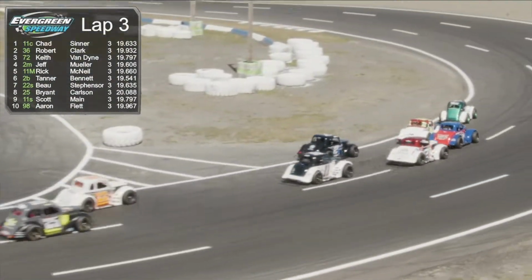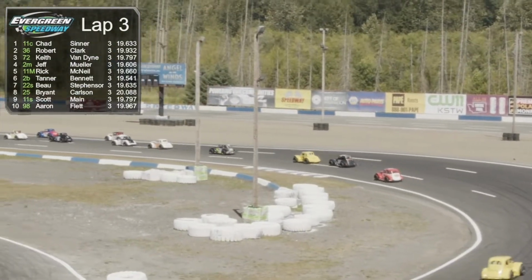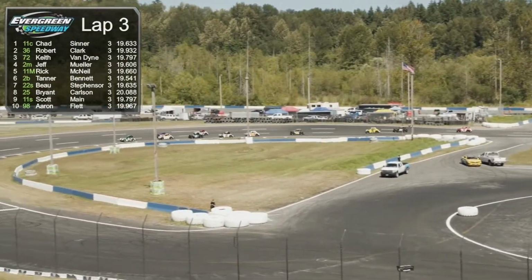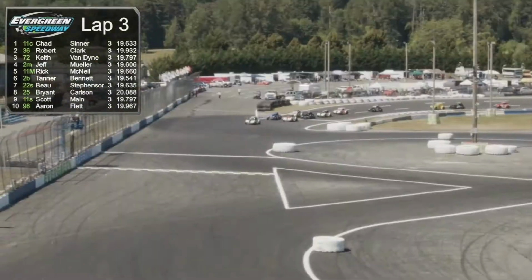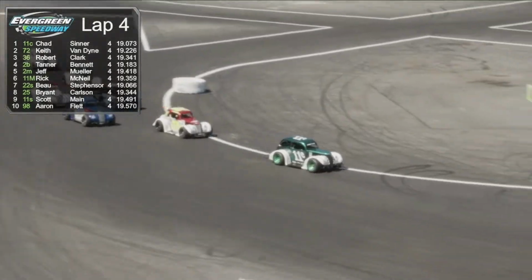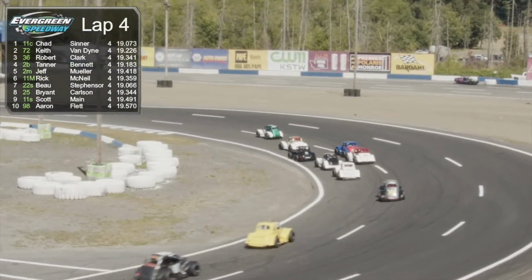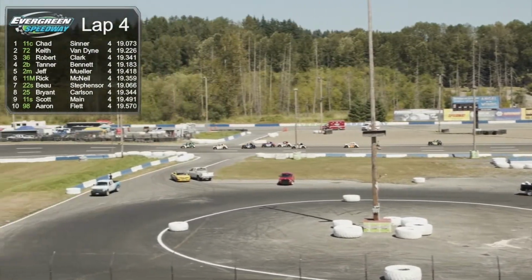Chad Sinner proving why he was last year's champion here with the Evergreen Legends, as he really makes a nice run off turn number 2. These guys, they will really experiment a lot with where they're at on the racetrack. They'll try a couple laps in one spot, then they'll move it up a little bit, or maybe they'll move it down, and try to rotate off the corner a little bit better, because these cars really respond to those different track elevations and the shapes of the track. They're so cool. There's so much to them.